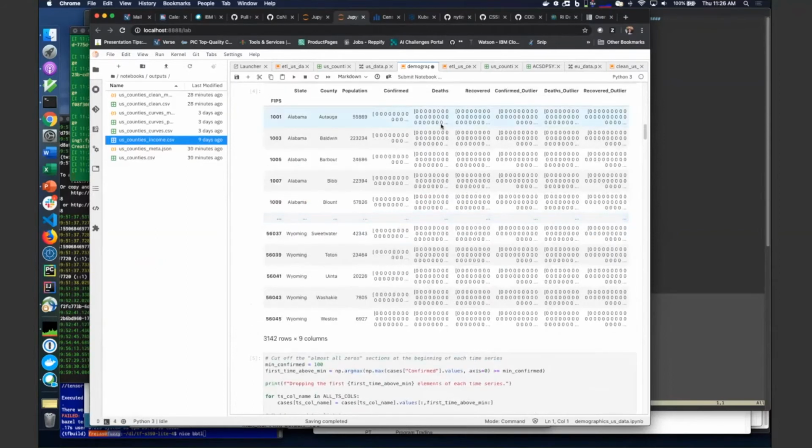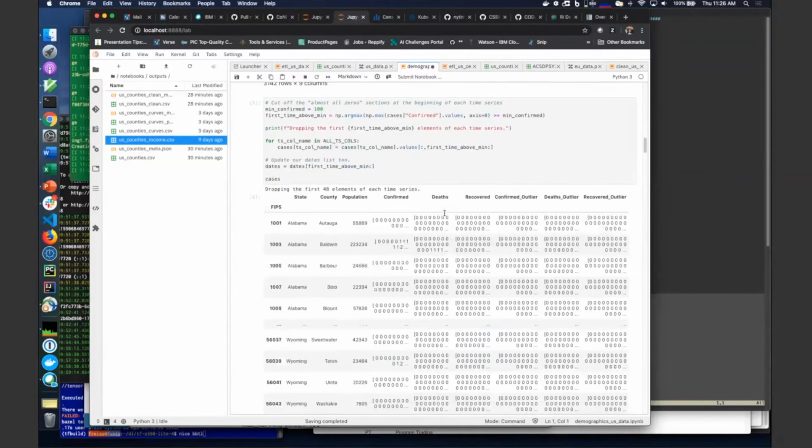Actually it's 1, 2, 3, 4, 5, 6 different time series, because one part of the data cleaning script I didn't show you is we automatically identify certain points that we haven't been able to clean, like cases where the number of deaths goes up and then down, as outliers, so that follow-on analysis can avoid using those to draw conclusions. So we have confirmed deaths, recovered, and outlier masks for all of those. So a bunch of time series you need to unpack to get to the point where you can analyze.